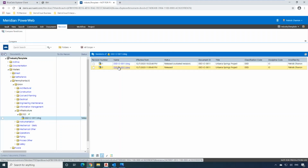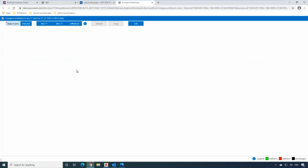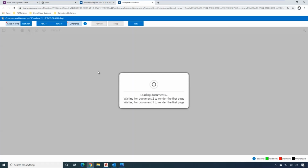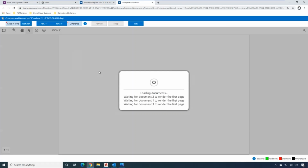Again, just as an addition to that, you can view any of these renditions as you want, but if you select both, you have the ability to use the compare rendition menu that will open up each single document and provide a comparison between those two documents so you can actually see what changes were done.